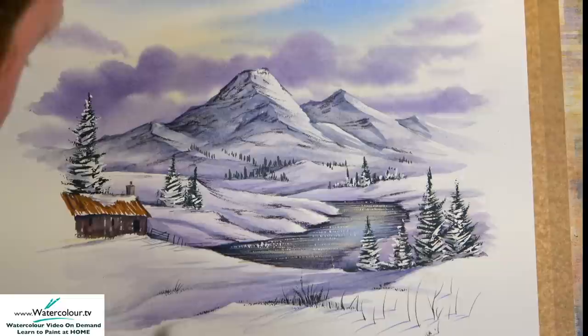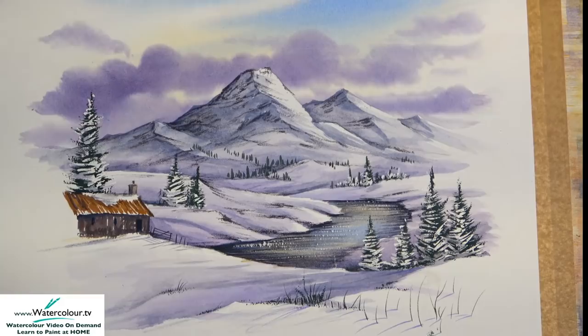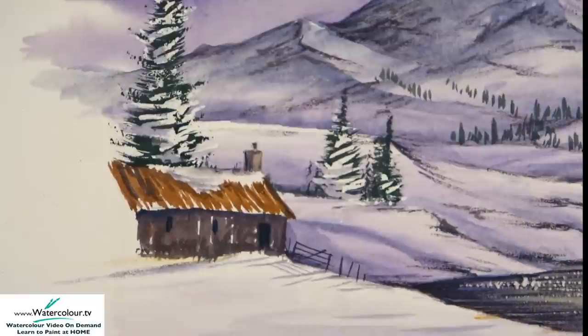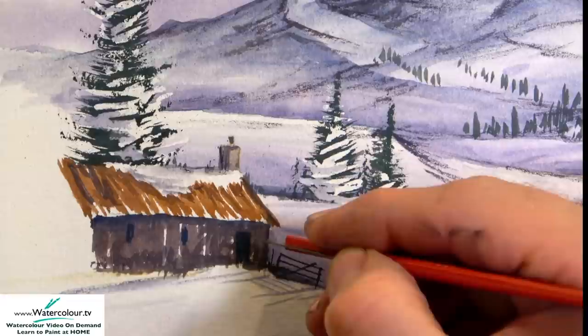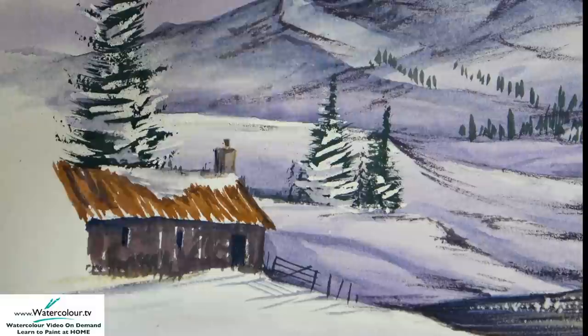And then I'm just going to use a craft knife again, close into this, just to scrape off a bit of light down the side of the door and the windows, you know, like the recess. Of course I could go crazy putting all sorts of detail on there, but it doesn't need it, does it? It's not that kind of painting.